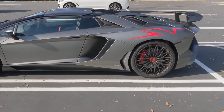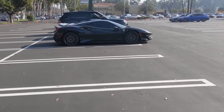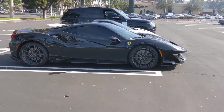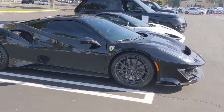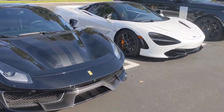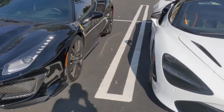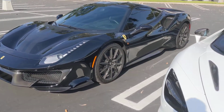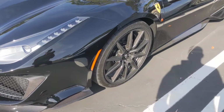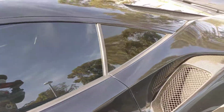Really, really like that. Okay, let's go look at the Pista real quick. Boy, I have fixed a Miami diffusers on some Pistas in this zip code. They sit really, really low on the back, and they tend to scrape the ground, and that's when I get a phone call. This has carbon rims. I should say wheels. A little light on the spec though.